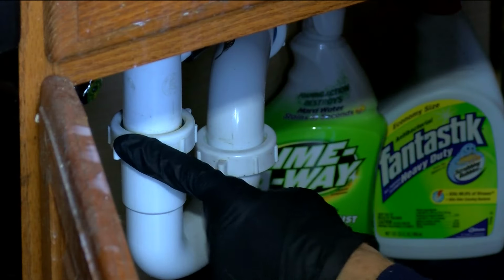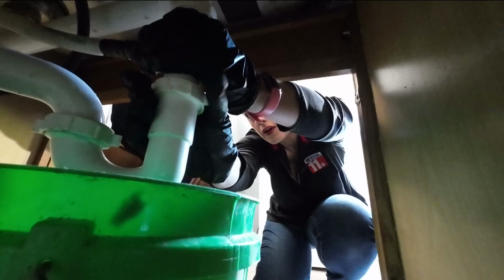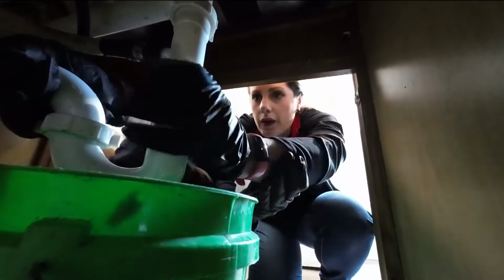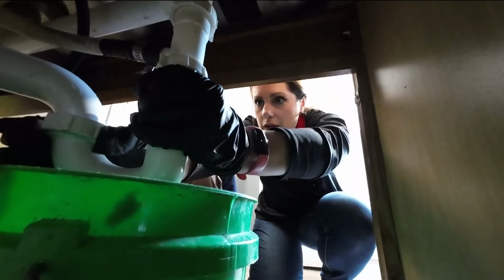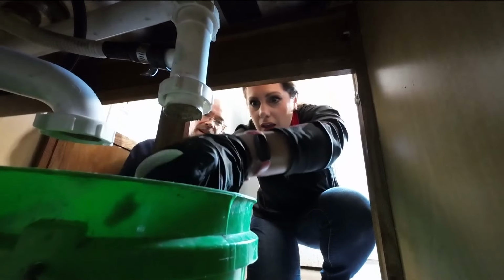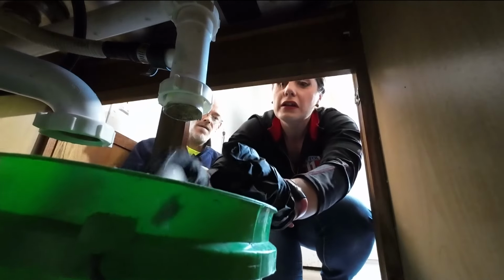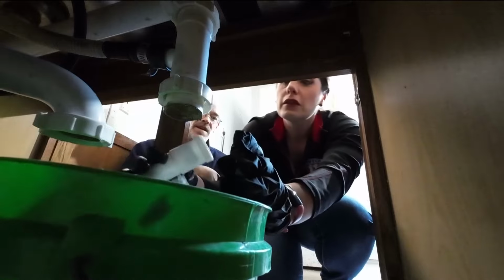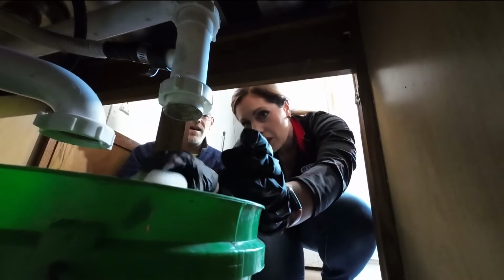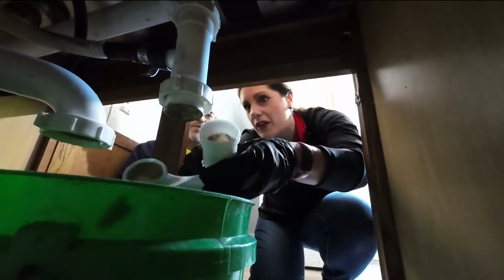We're going to disassemble this trap assembly. Okay. Go ahead and twist that off. This? Then you can go ahead and start unscrewing this guy. Drop down. There you go. And then we just kind of shake it out, and then you can examine it. Make sure there's nothing else in there. Yeah, that's pretty good. Okay, then go ahead, and then just reassemble, put it right back on.